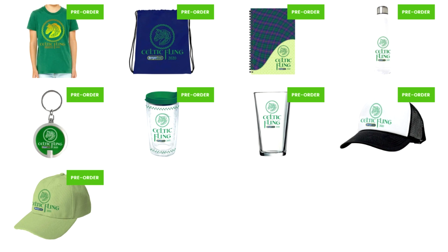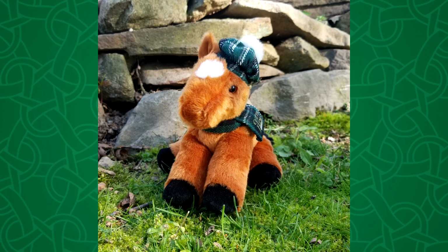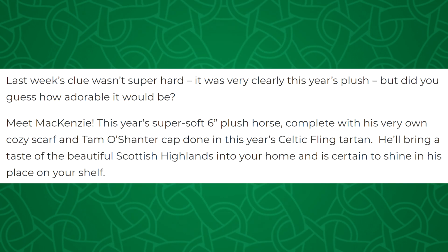The same goes for the exclusive pop-up shop models, like the Crystal and the Classic and the Stablemate and all those guys. Breyer also did reveal the plush for the pop-up shop. This is one of those items that we can't pre-order, like I just said, but it will be available during BreyerFest. The plush's name is Mackenzie. It says this year's super soft 6-inch plush horse, complete with his very own cozy scarf and tam-o'-shanter cap, is done in this year's Celtic Fling tartan.